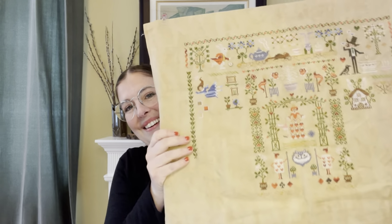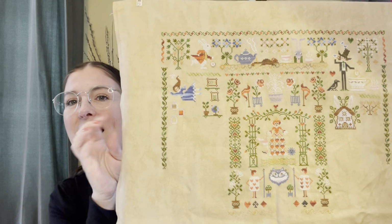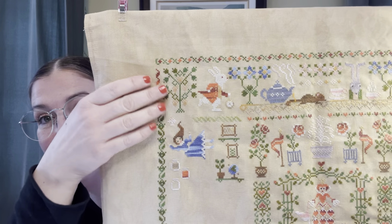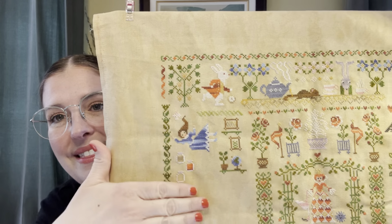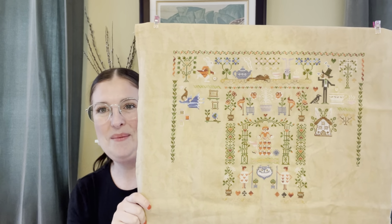This is Alice. There she is, Alice in Wonderland. So great. I recently had just done a couple of pages of this stitch along. Here, the rabbit and Alice. I completed that just like last month, I think. But I'm loving how this one is coming along.